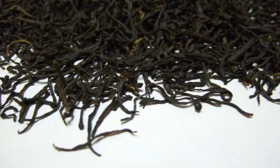Among the many varieties of Keemun, perhaps the most well-known is Keemun Maofeng, Qimen Maofeng. Harvested earlier than others, and containing leaf sets of two leaves and a bud, it is lighter and sweeter than other Keemun teas.